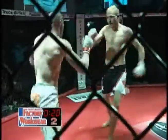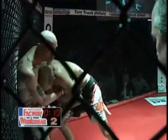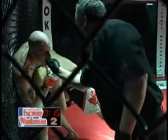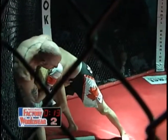Greg waiting back in there. There's his mouth guard. Body kick knocked his mouth guard right out. Greg opening his mouth, almost expecting Visto to just put it in and let the kid stick it right back in. There we go. Visto gets it back in. He's ready to go.